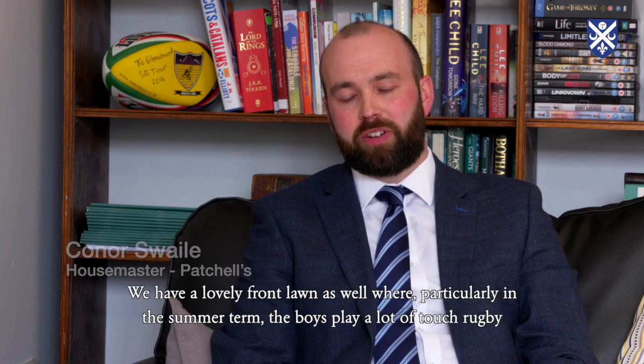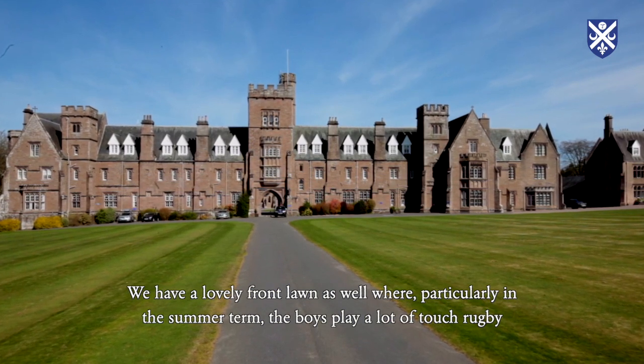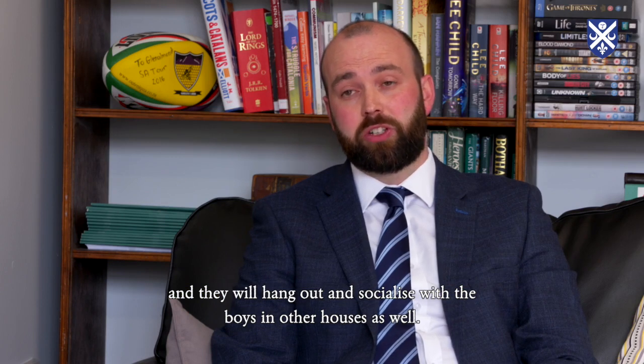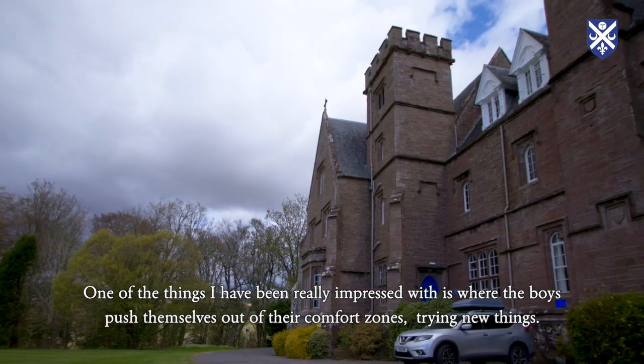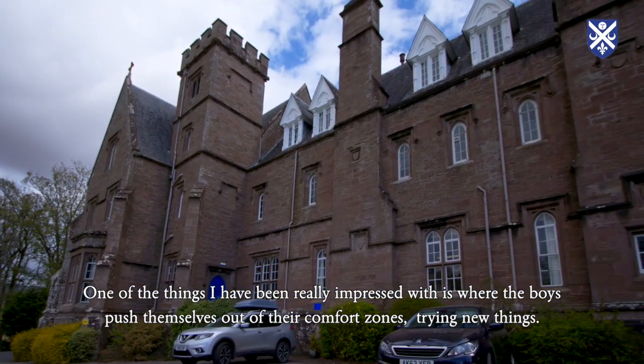We've got a lovely front lawn as well, where particularly during the summer term, the boys will play a lot of touch rugby and they'll be out hanging out and just socialising with other houses as well. So one of the things I've been really impressed with is the ability to just sort of push themselves out of their comfort zone, try new things.